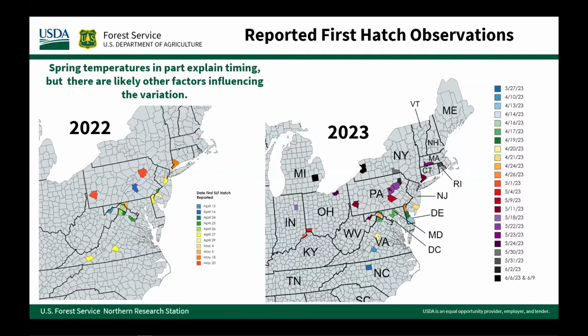There's variation across the range, and here's the actual first reports of hatch observations. You can see that it isn't following precisely a north to south gradient. So all the south ones don't hatch first and then the northern ones. So there's something besides temperature going on that is affecting this. And since we know that there is variation, there could be adaptation to particular locations happening already.